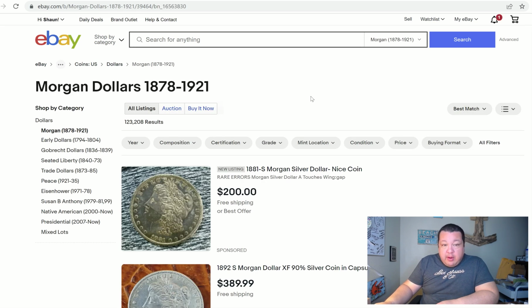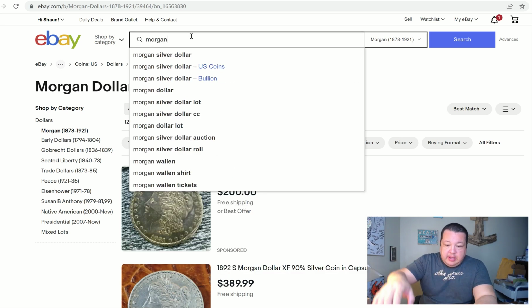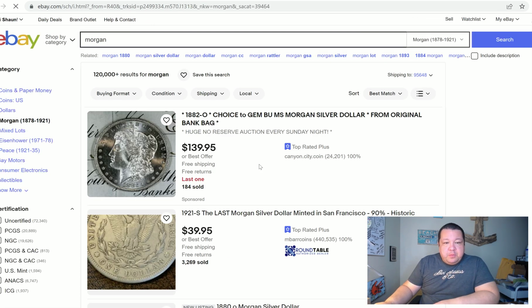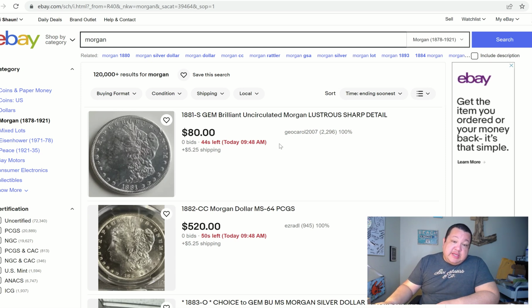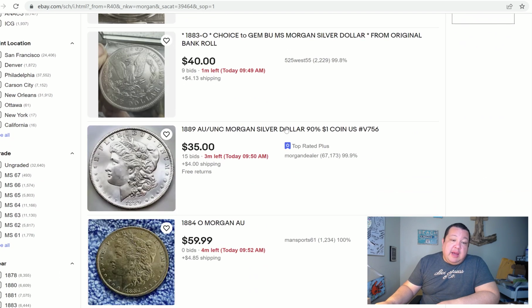And this time around, I'm actually going to type in Morgan, so that way I could get rid of the filter line right there. And there you go. So in this particular case, I'm going to change this best match to ending soonest. So these are all going to be the coins that are ending the soonest. And really, you're just going to scan the coins. See, some are selling in less than a minute, so you don't have a lot of time to act.